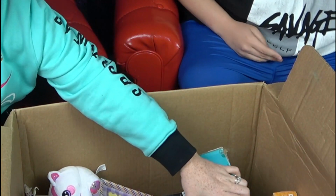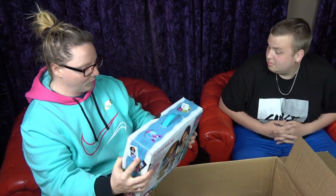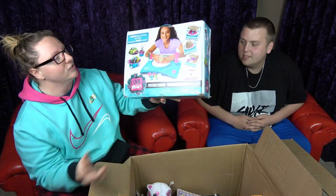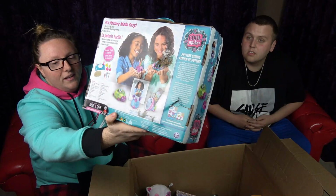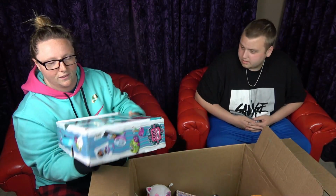Oh, that's a big box. What do you got? Ooh, I feel like I'm gonna use this myself. This is Cool Maker Pottery Studio. It comes with paint and the clay. It looks like a little bit of box damage on the backside, but that's literally it. It looks like it got damp or something. So I got a cool pottery set.